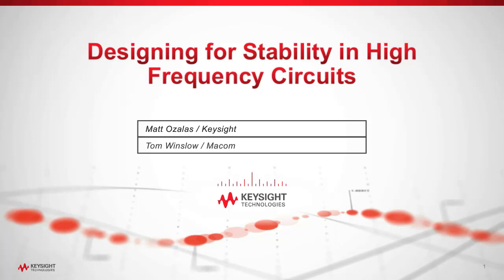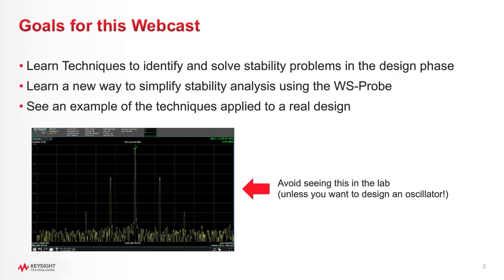Tom is a distinguished fellow at Macom, and today's webcast will be on designing for stability in high-frequency circuits. The goals for this webcast will be to learn techniques that will help you identify and solve stability problems in the design phase early on, using a new impedance probe called the Wsp probe, and also to see an example of how this probe actually works in real life, so you can avoid, when you get into the lab with your circuits, having a spectrum like this pop up. That is, of course, unless you're trying to design an oscillator instead of an amplifier.